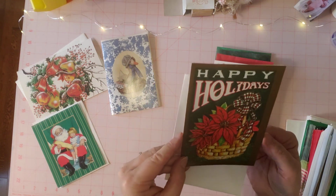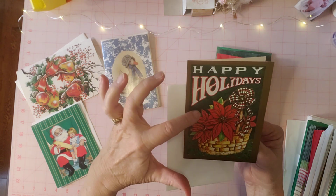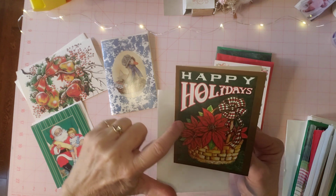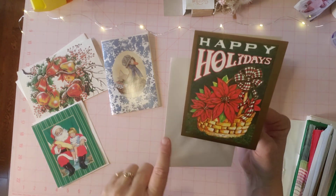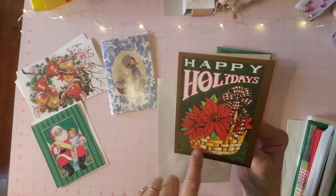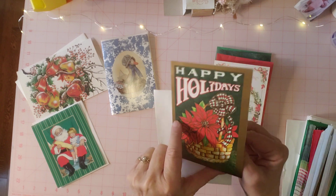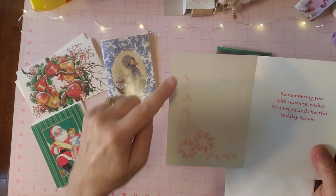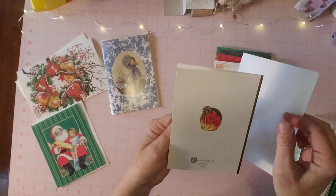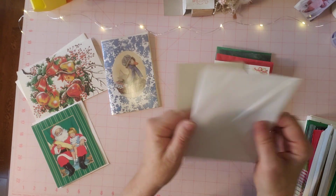So here's a pretty one with a basket of poinsettias and a pretty bow. This is a dark green. I don't know what color is coming through on the video, but this is like a hunter green back here. And then this is more of a bright green down here, where I guess this is all supposed to be like a Christmas tree, like evergreens back there. So here's the pretty inside. It's got a little decoration over here. It's got a basket of poinsettias on the back, and this envelope is open.